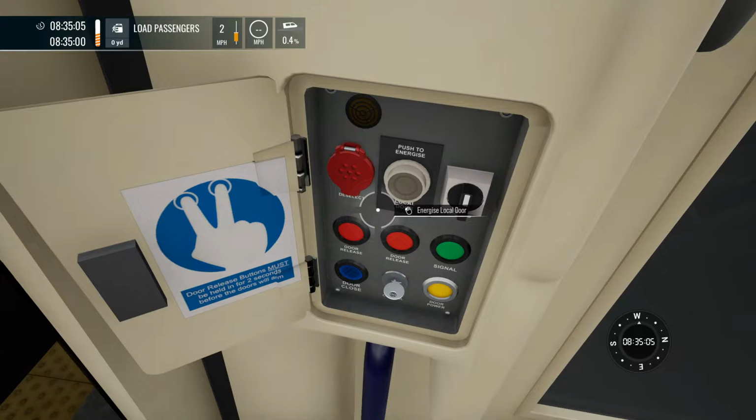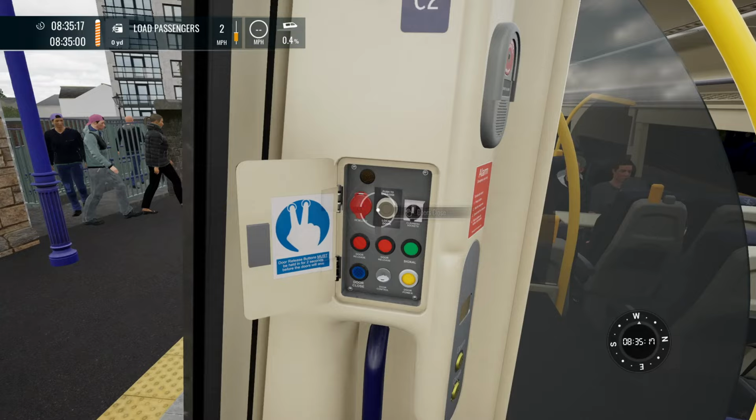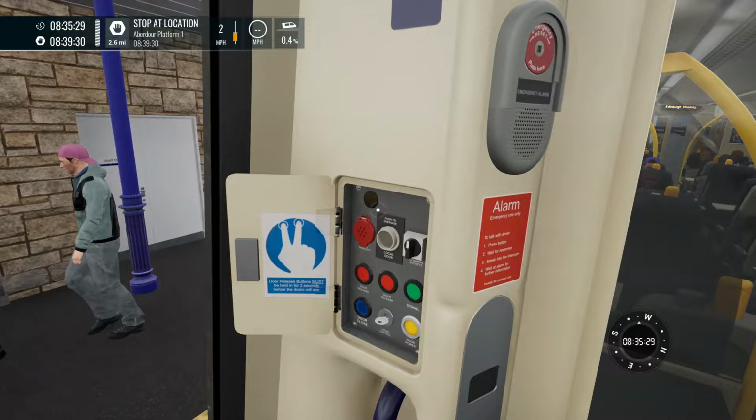There goes my local door. Right, almost be closing. There goes the doors. Right, let's get back in the cab, and then we can be off.